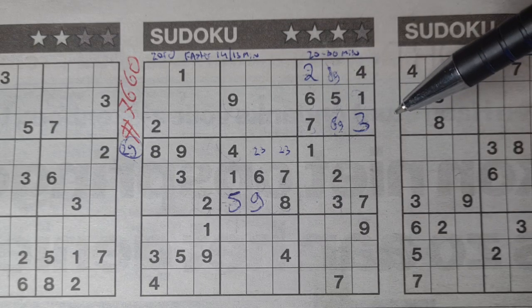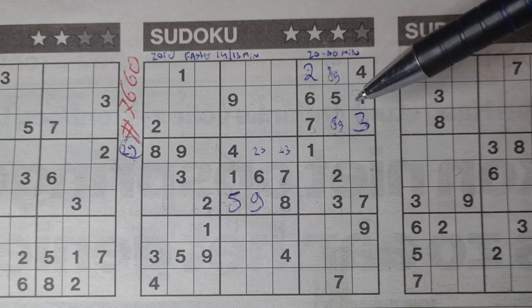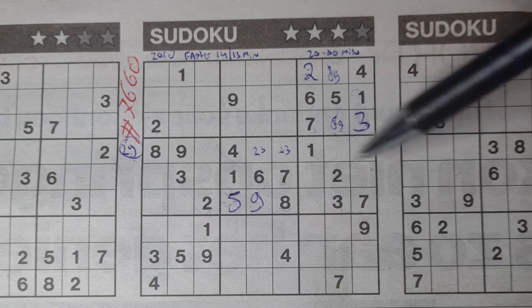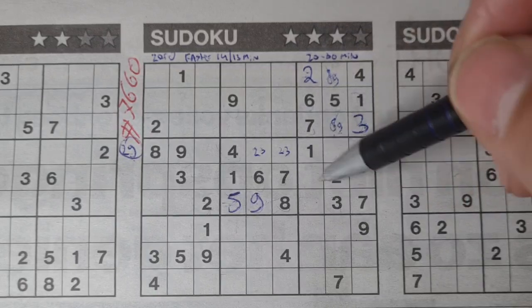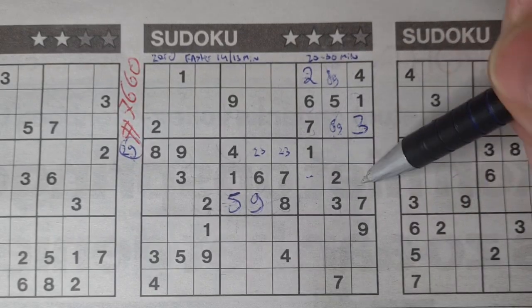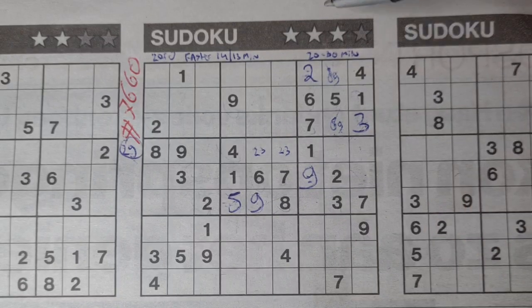Let me see. How about the 9 in this row, the 9 in that row, so the row between, the middle row, the only 2 places left for the 9 should be here or there. We have a 9 in the last column, no 9 there. 9 should be there.